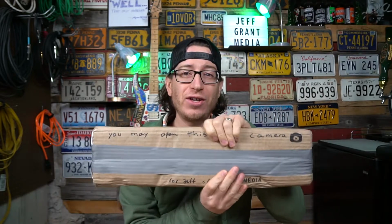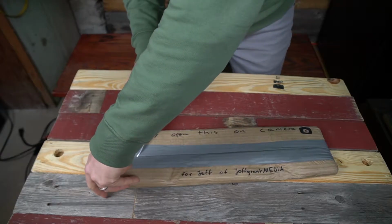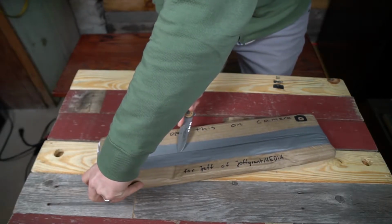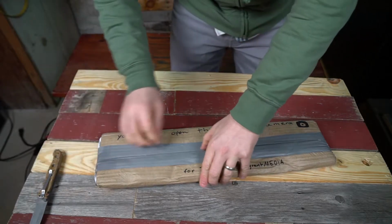I have not opened this package yet. I'm not going to show you the other side because it has his and my address on it. But let's crank this thing open and then get all of these plates up on the wall. This is not duct tape. This is at least gaff tape. It's cloth. So it's not easy to cut through.